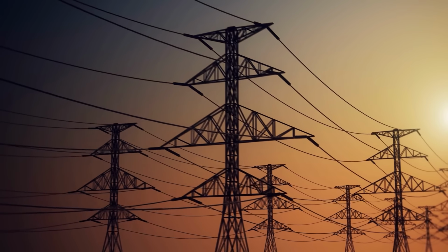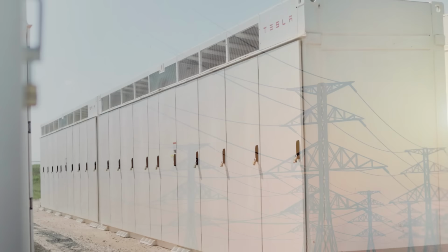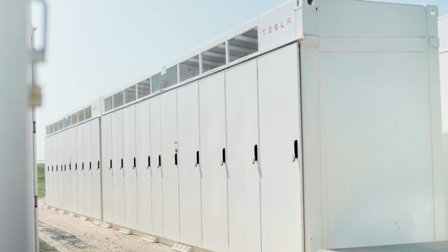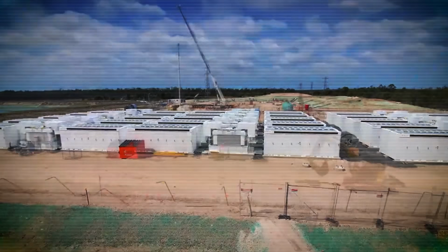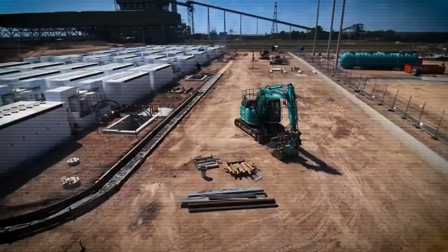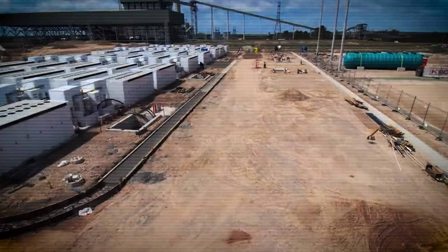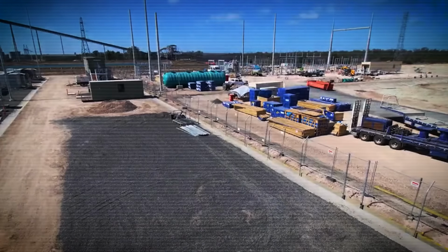But even with all of this new infrastructure, XAI is going to need a bit of help from an old friend to keep a steady supply of electricity flowing into Colossus. That means another 150 megawatts of energy will be stored in Tesla's Megapack batteries that have also been installed on site to provide backup power during outages or peak demand.